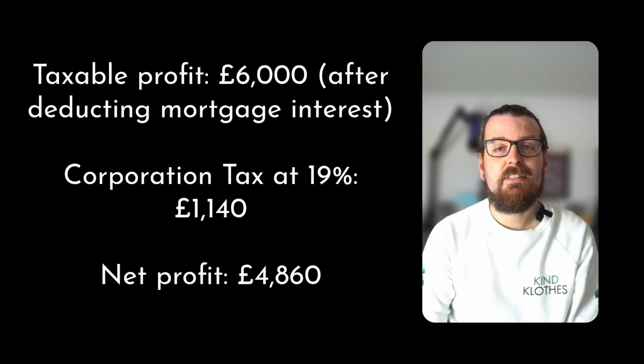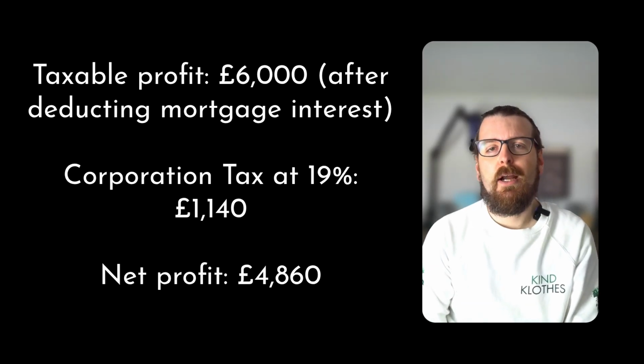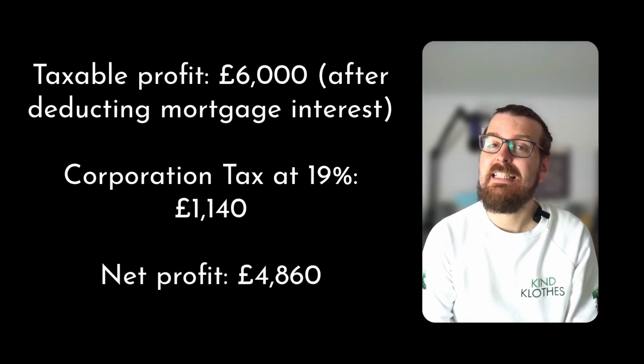This is where a limited company can benefit. You would have a taxable profit of £6,000 after deducting the £6,000 mortgage interest. With corporation tax at 19% on the £6,000 profit, this is £1,140, which leaves you with a net profit of £4,860. So in this example, the limited company structure results in a higher net profit. However, remember that extracting this profit, such as dividends, will incur additional taxes.